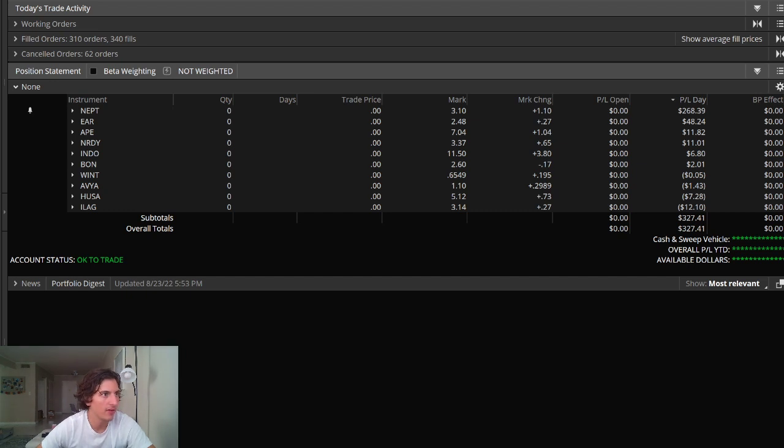All right, finishing the day here, nicely green, $327 in the green. Beautiful green day today. I didn't really think we'd get much. I woke up today at 8:30, so a little bit later than I'm usually waking up, and nothing. I didn't really miss much since 7 a.m.